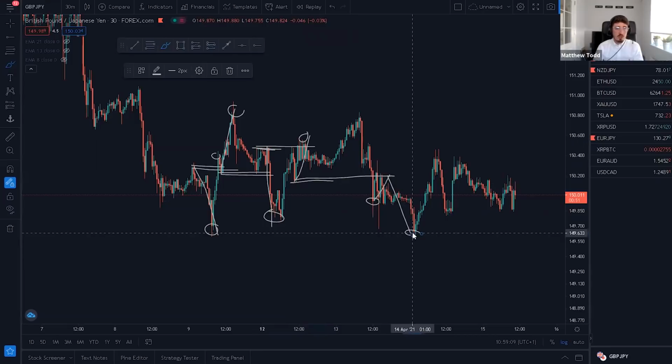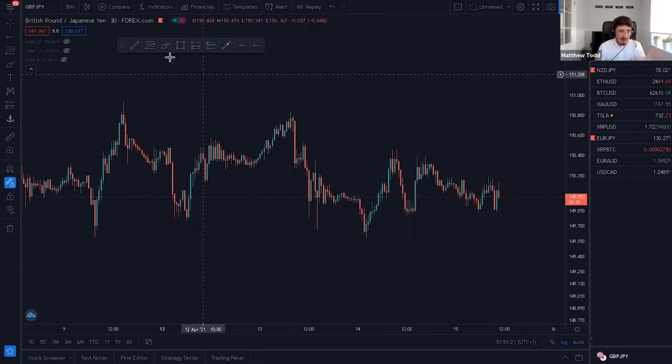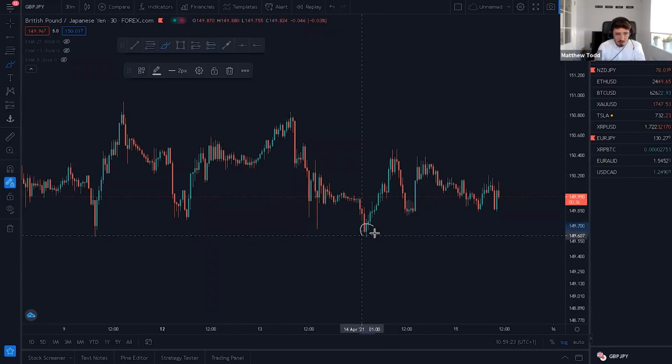So it's one of those things where it's like chopping and changing quite a lot, but it's only because we're in that range. So 30-minute structure doesn't work well when you're in like a daily and a 4-hour range. It will chop and change quite a lot. If I'm looking at this, just to work out, again, the bias, right? So this is my low.